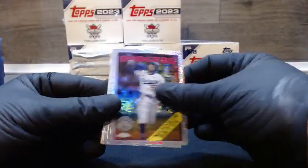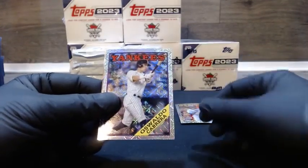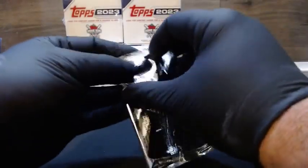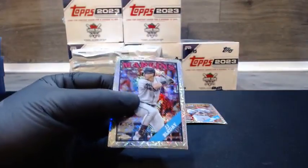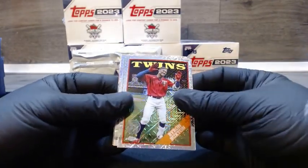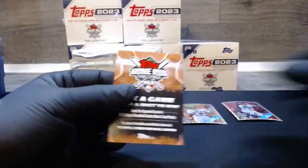Francisco Lindor, Mookie Betts, Ken Griffey Jr., and Oswaldo Cabrera. Shoe, J.J. Bleday. Caleb Killian, Byron Buxton, and a Derek Hall.